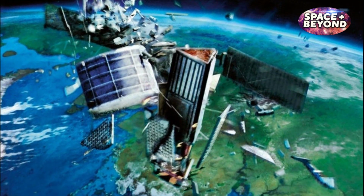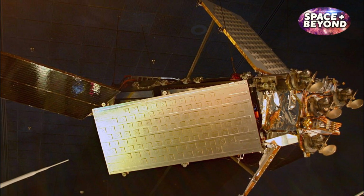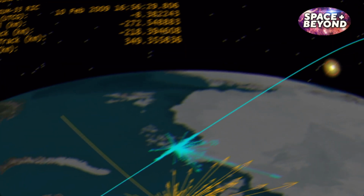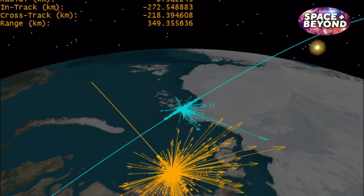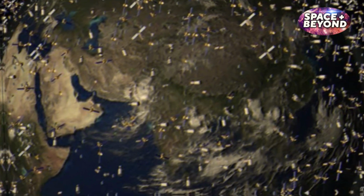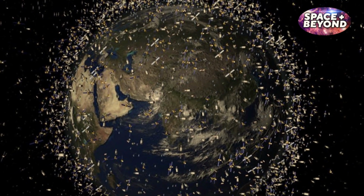In 2009, there was an unintentional collision between a commercial satellite from the US and an inactive Russian communications satellite named Cosmos 2251 at the speed of 22,300 miles per hour. The collision resulted in 2,300 pieces of space shrapnel, which now pose a threat to other spacecraft.